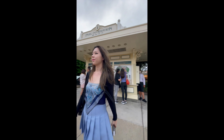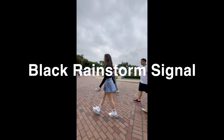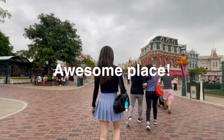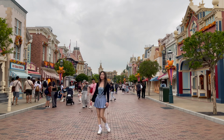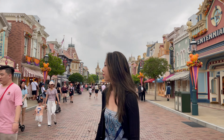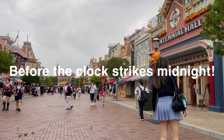The weather started to become gloomier and the Hong Kong Observatory put up the black rainstorm signal, so we quickly departed. All in all, Disneyland is still an awesome place for both adults and children alike. I am always game to make another trip here to try the other attractions I missed. There's still a charm to the place. I need to go now before the clock strikes midnight.